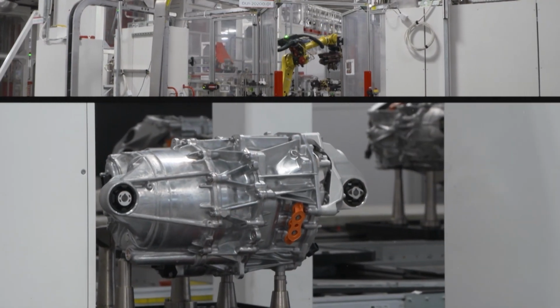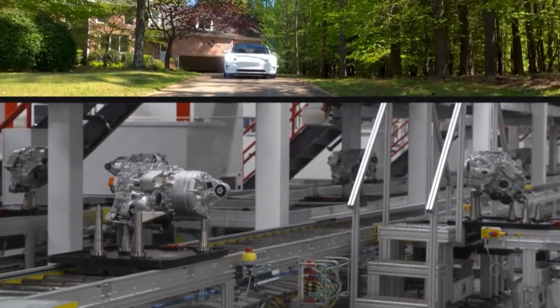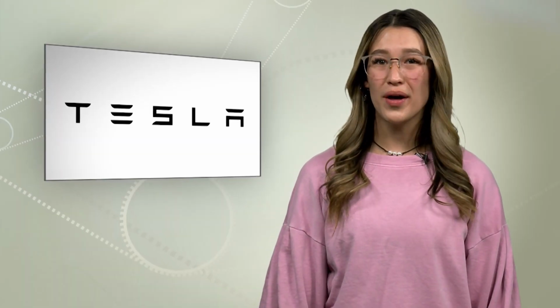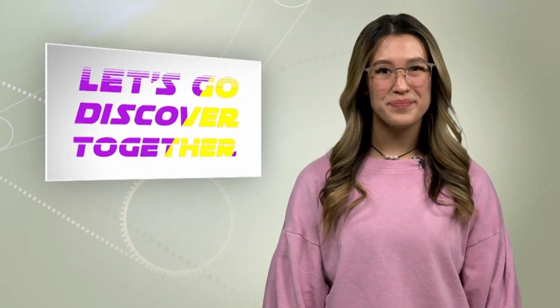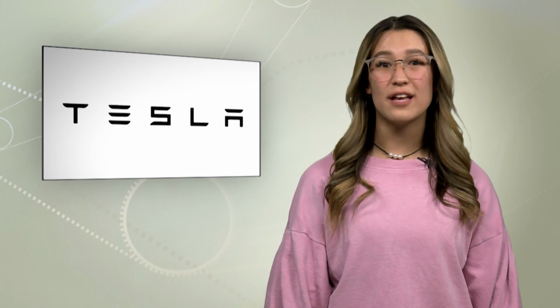It seems like a really complicated thing to have all of those moving parts like robotic arms and conveyors working together to make a beautiful electric car come out at the end of a seemingly chaotic production line. Well, we're in luck, as today we'll get to talk with Senior Technical Program Manager Amber Debello and Staff Industrial Engineer Mathew Kengat, who know all about what it takes to design and maintain a Gigafactory. Because that's their job at Tesla, building and maintaining factories. So come on, let's head over and visit with our friends at Tesla to see all that they do to make a factory run efficiently and producing their latest electric cars.